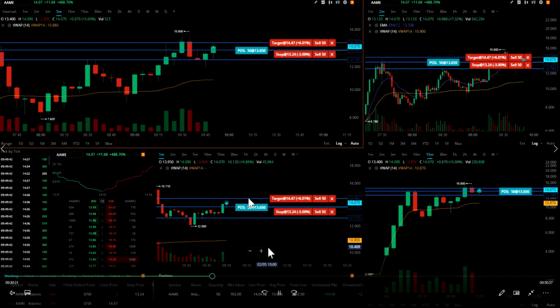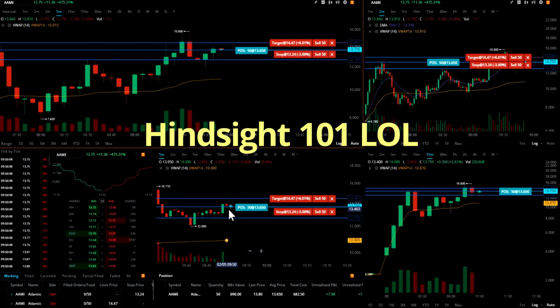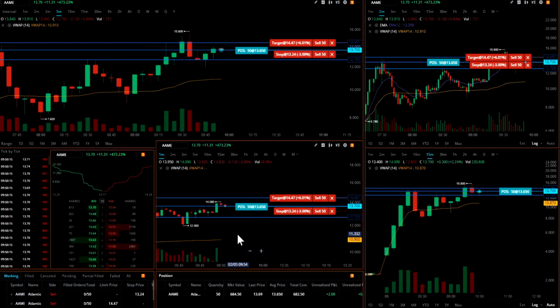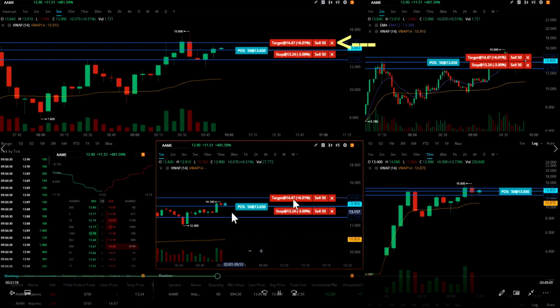In hindsight, I could have thrown my order here at 1350, just 15 cents before 1365, in anticipation for that break of the second inverted shoulder. However, at that moment, I was so focused on that 1370 breakout area that I totally missed it in real time. This is all hindsight talk, right? So here it goes again, pulling back towards 1370, retesting that previously broken resistance, which is now a support. And our take profit target at 1447, just 2 cents before 1449, which is another resistance there.